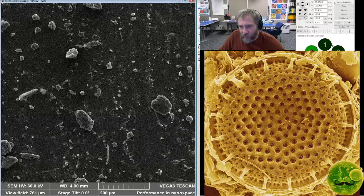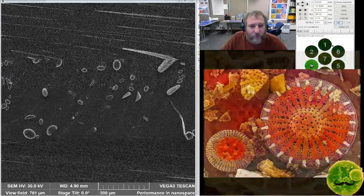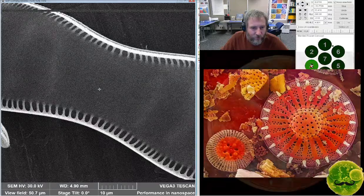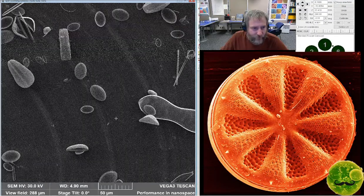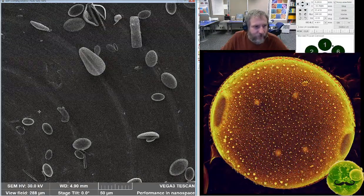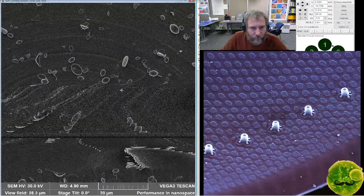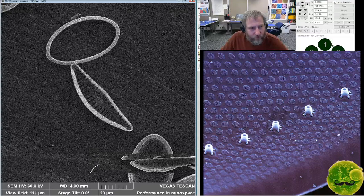All right, let's jump over to the next one. This is our internal sample 93, I think. There's another Cerarella. That's a cool one. Internal view. And there's a ton of, that's a Slophora, there's a ton of cockneys in here. These little oval-shaped things are all cockneys. Epithemia, or sorry, Encinema, cockneys.